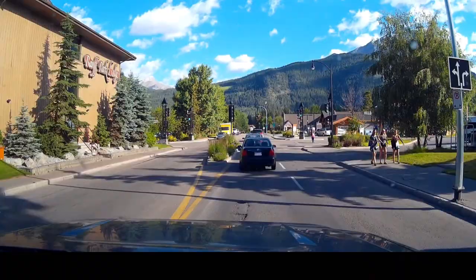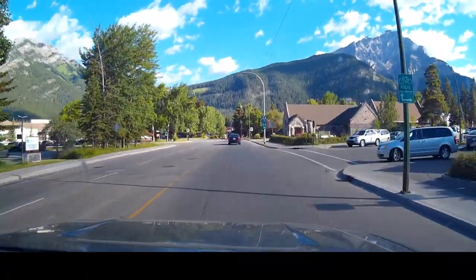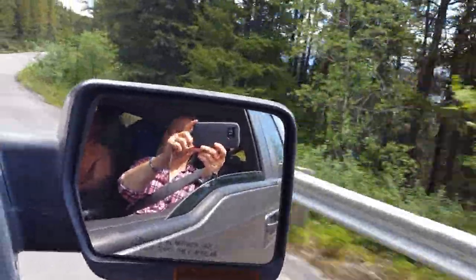Alberta, Canada. Let's go do some exploring. Today we're on our way to visit Lake Louise and Moraine Lake.